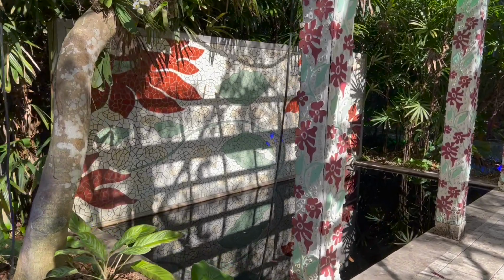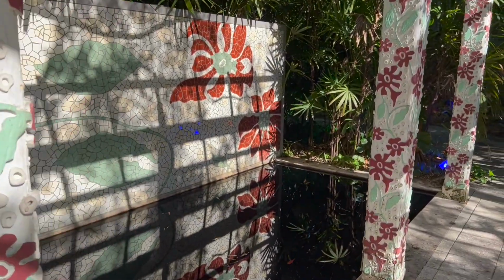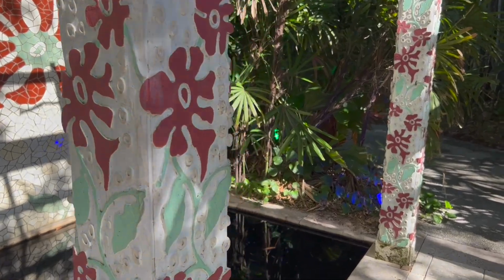The columns supporting the overhead pergola were all hand-carved at the designer's shop in Bali and brought to the site where they were installed.